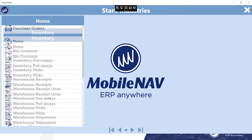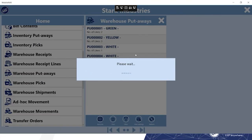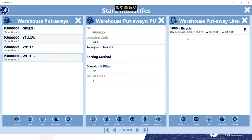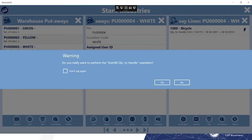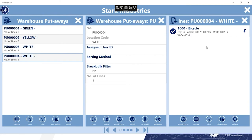Okay, so now warehouse put aways. I open up a put away here. It has one line with bicycle, one piece. And as you can see on the line list, I'm also having this autofill quantity to handle button, which I can press. If I press it, then the quantity to handle will be filled with the maximum value. And this button is also available on the header card.